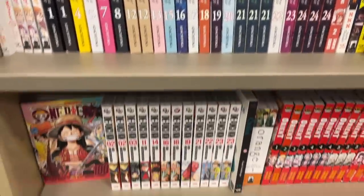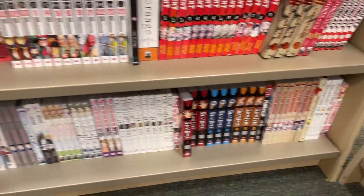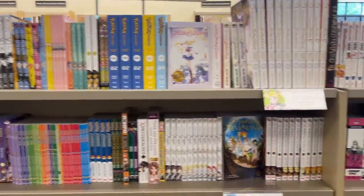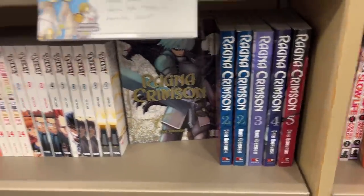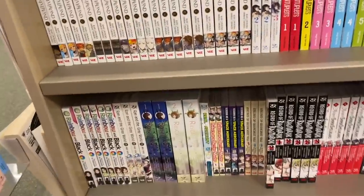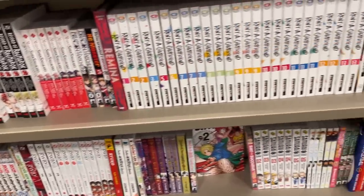But yeah, some Noragami. Really like those spines. I wonder how the omnibuses are going to look, like I mentioned earlier. Those are coming out. Orient Volume 9, that's crazy. I can't even believe there's 9 volumes out. It seemed like it came out like yesterday. Ragnar Crimson, bunch of volumes for that, which is nice. Or not a bunch of volumes, but all in sync. Promised Neverland, gotta have some of those for your readers who have not collected it yet.